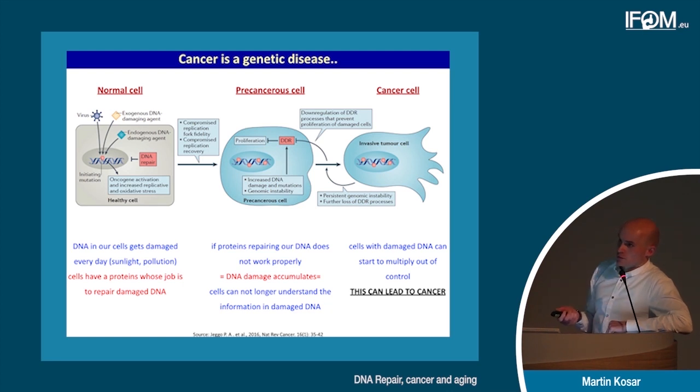As we said before, we have proteins which can fix it. But sometimes those proteins which are supposed to repair our DNA are not working properly, because maybe they are disrupted by some virus, or this DNA damage disrupts the gene, the part of DNA where some important protein for repair is localized. And in that case, DNA damage starts to accumulate.